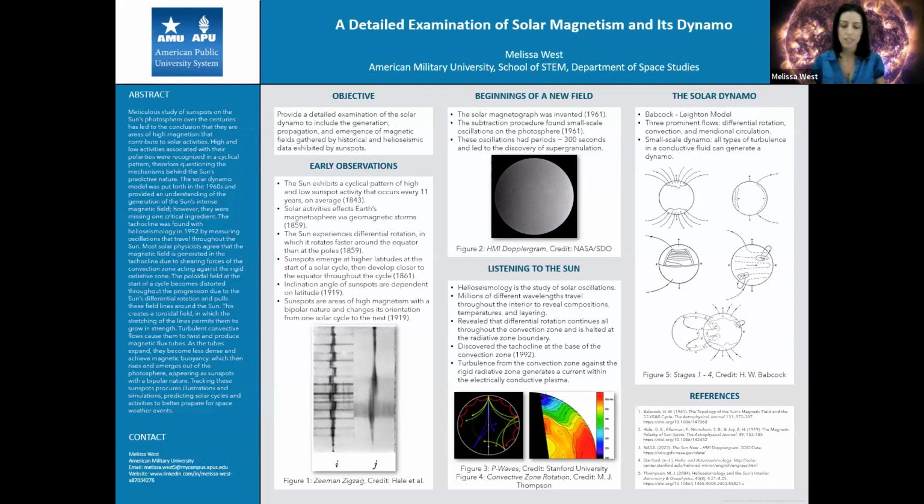Each convection cell exhibits large, slow upflows and fast, narrow downflows. These downflows create superplumes that penetrate deep into the convection zone and reach all the way down to the giant cells. The entire convection zone acts like a filter for only the strongest flux ropes, considering the average magnetic strength of a sunspot is around 3,000 Gauss.